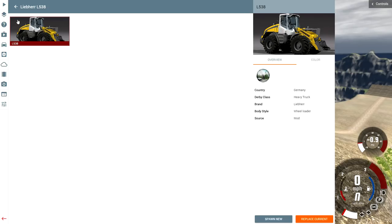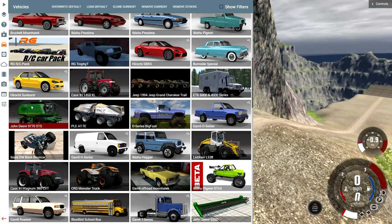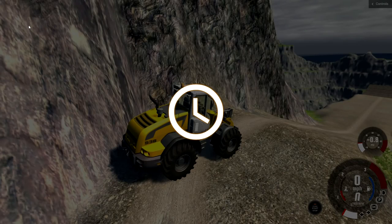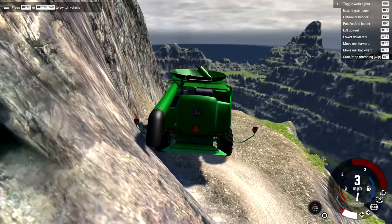Okay, so this one doesn't have any other variants. Let me recheck, what was the first one we started with? The John Deere. The John Deere was cool, but let's give it another try. I noticed that the John Deere actually had the least deformation of any of these.